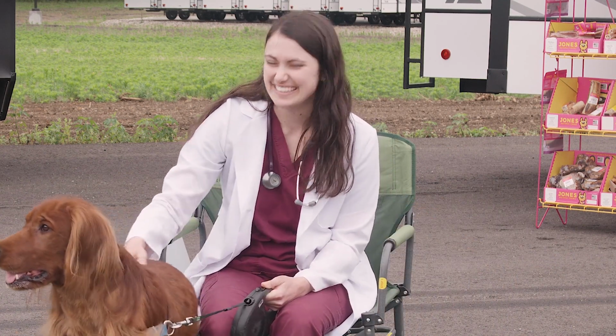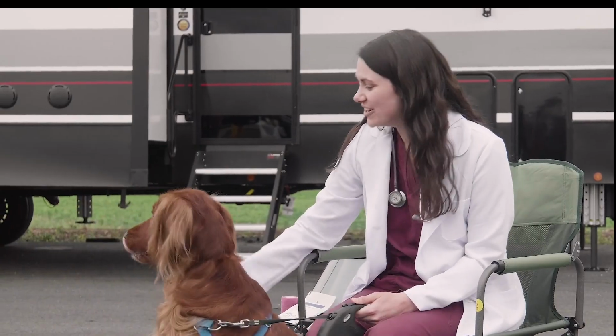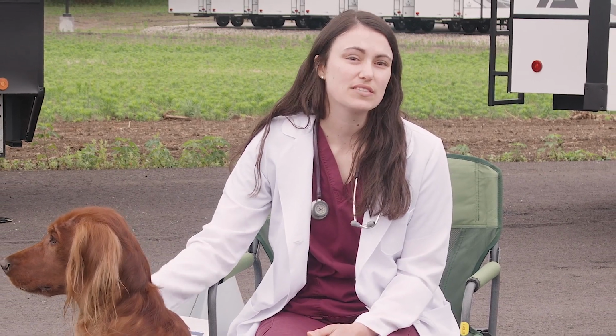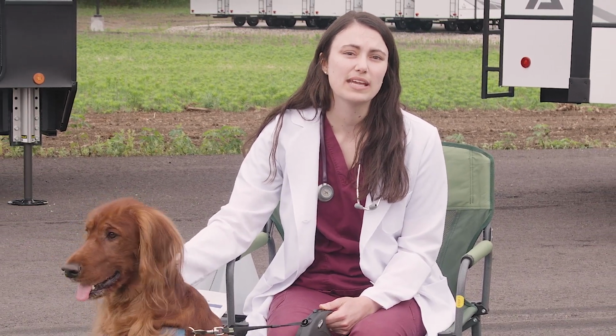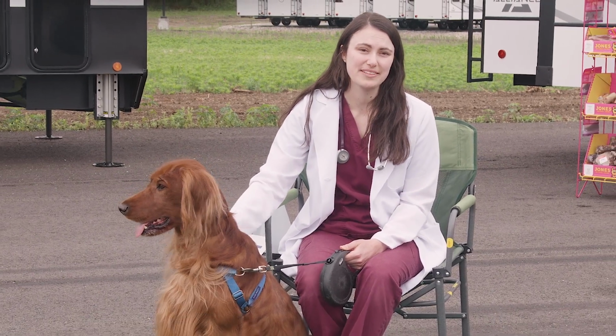Moral of the story, have a first aid kit and even a cone with you while traveling, and keep a list of local vets on hand so your pet can be cared for quickly. Be safe and be prepared when traveling with your pets.